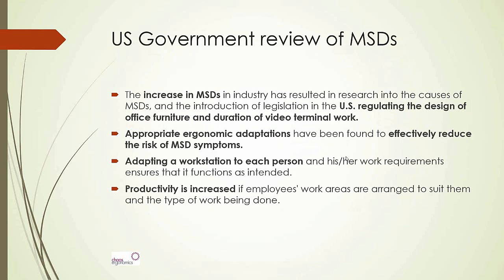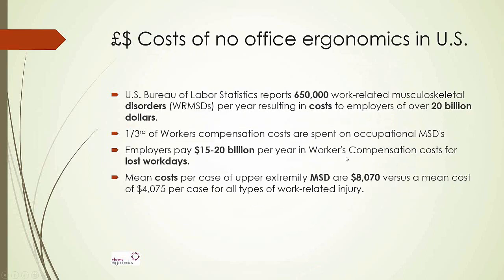That's just wonderful. Now, the costs of no office ergonomics, this is in the United States. This is from the US Bureau of Labor Statistics: 650,000 work-related MSDs per year, $20 billion. A third of workers, employers pay up to $20 billion in compensation.